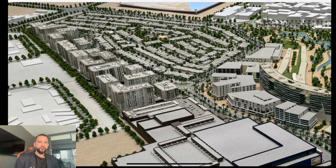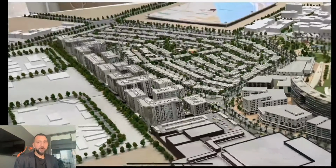So what I'll do in the rest of this video is just highlight what's going to be the master plan of this community, also just look at Hillside in a bit more detail and just point out a few things.